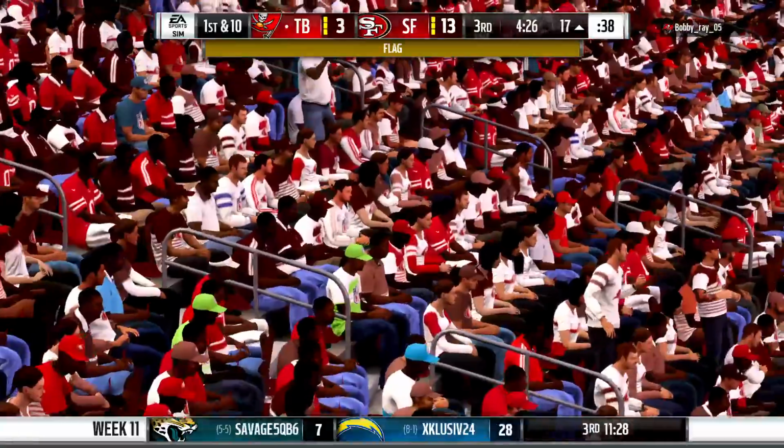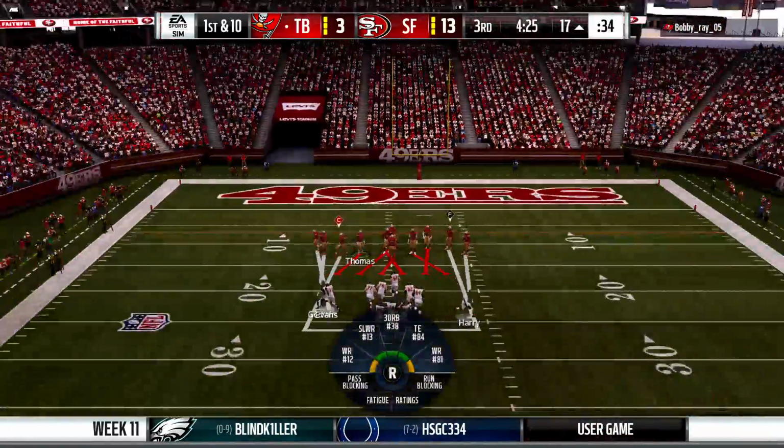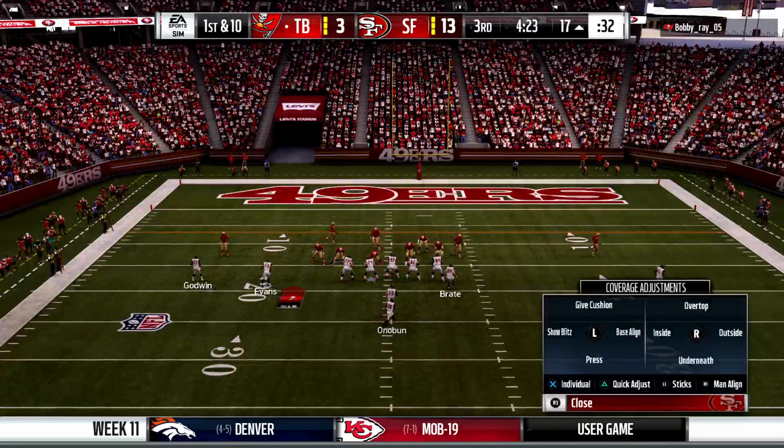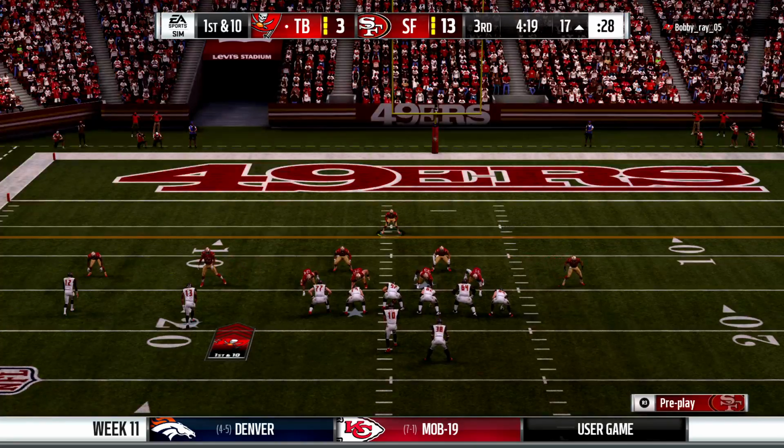Well, we looked at each other right away. We knew that flag was coming out. And I always enjoy the conversation post, because officials always tell you, I don't want to throw the flag. But you caused the play. You did it. I had to.